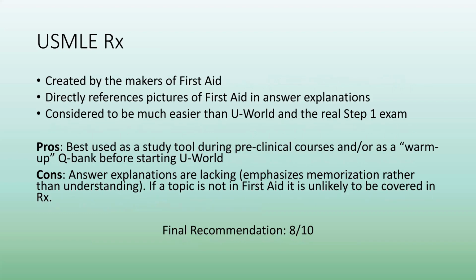Then we have USMLE RX, which goes hand in hand with First Aid. It was created by the makers of First Aid. It directly refers to pictures of First Aid and answer explanations, which can be really helpful. It also is considered much easier than UWorld and the real Step 1 exam, which is a pro and a con. So it's great because you can use USMLE RX as a study tool during your preclinical courses, especially if your exams are tailored or they're pre-made NBME questions, or as a warm-up QBank before starting UWorld.